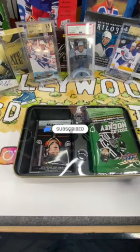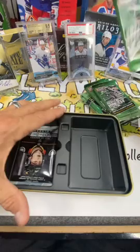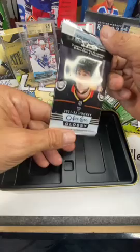Well, they're packaged great. Check this out. How many packs are in here? Okay, that's pretty neat. I like it just for the tin. And then we got the bonus pack. Glossy rookie cards. Okay.